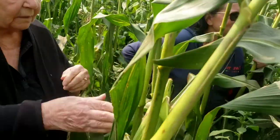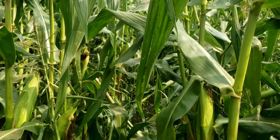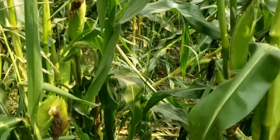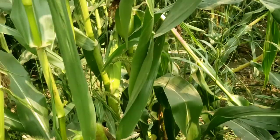So what did you guys do? Cook corn? Yeah. So we are in the middle of the corn, and we are picking corn.